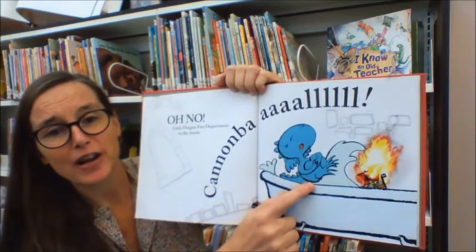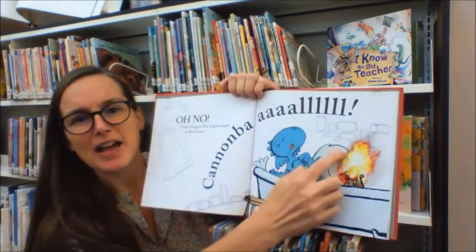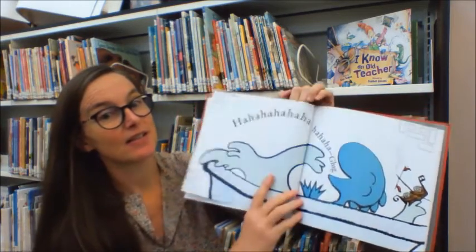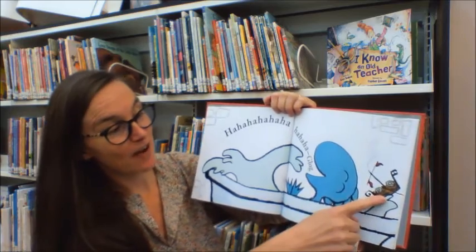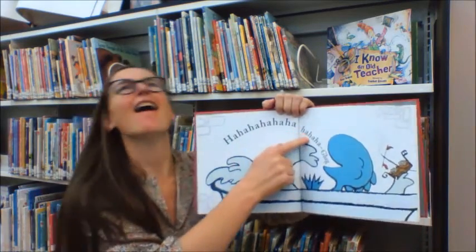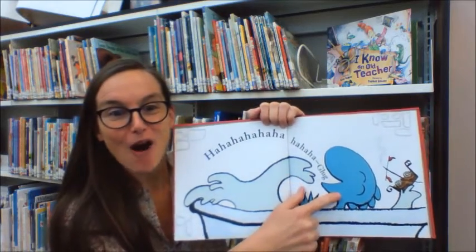Cannonball! And the Little Dragon Fire Department jumped into the water, and the water splashed up onto the boat. And what do you think happened? It put the fire out, first of all. Little Dragon is laughing. Look! Little Dragon got a mouthful of water.